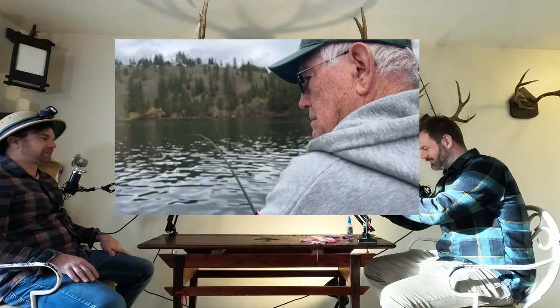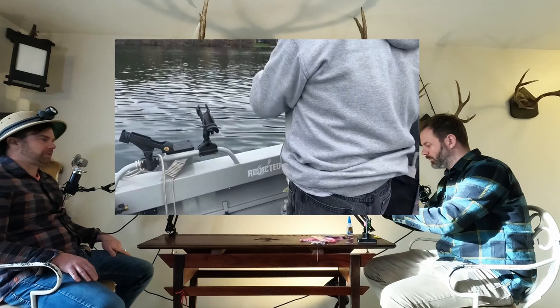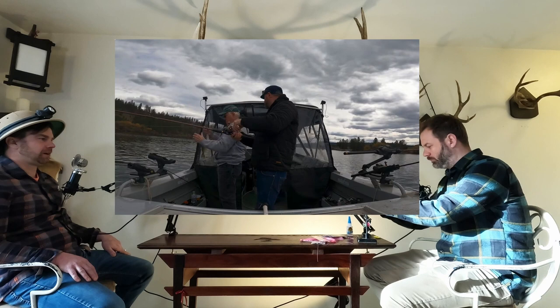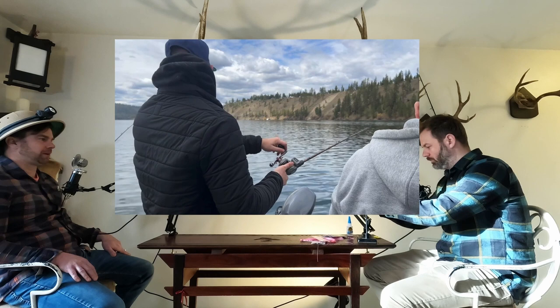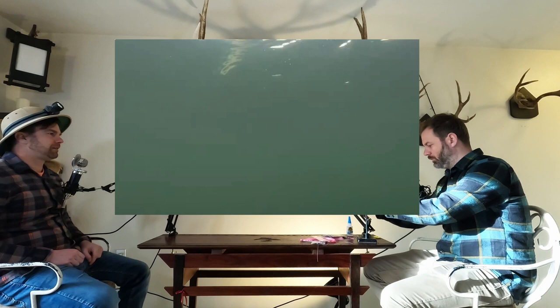That's a good point though. Roosevelt and Banks Lake are both reservoirs that are the byproducts of the Grand Coulee Dam and the Columbia River Basin system or whatever. I could be wrong about that, but I know that you're correct. Yeah, those lakes were created due to the Grand Coulee Dam, which is the largest dam in the United States that produces the most power. And people don't realize that.